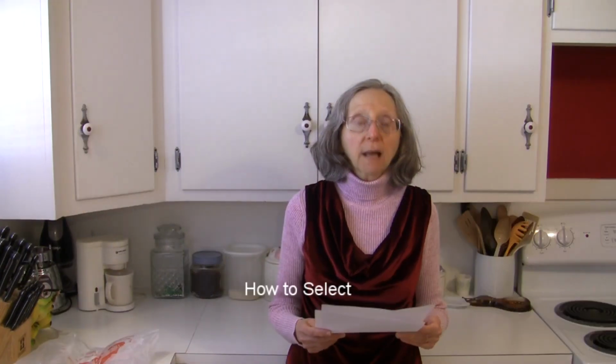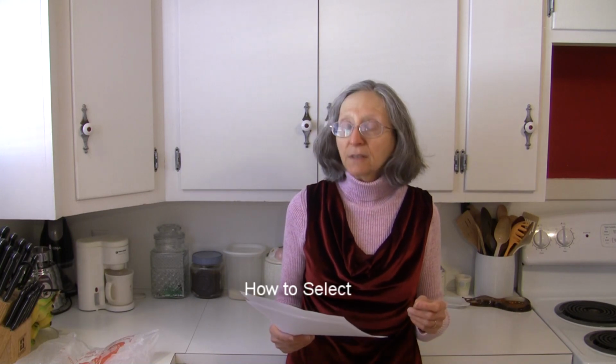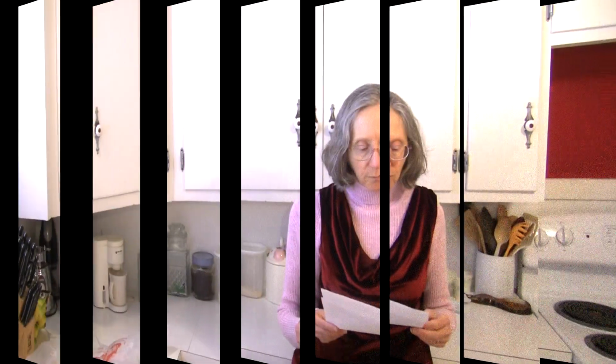How to select romaine. You want to choose leaves that look crisp and fresh and don't show any signs of aging, like brown spots and wilting, that sort of thing. That will show that the vegetable is aging, and you want to opt for a different one if you possibly can, okay? You also want to find ones that are compact for their size.